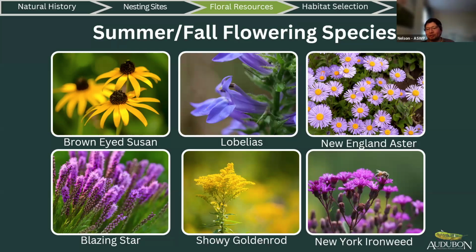Sorry, not goldenrod, dandelions are not native, but they're very, very common. And when there are periods where there isn't any food for bees, dandelion is still a suitable candidate to keep the bees going throughout their day.